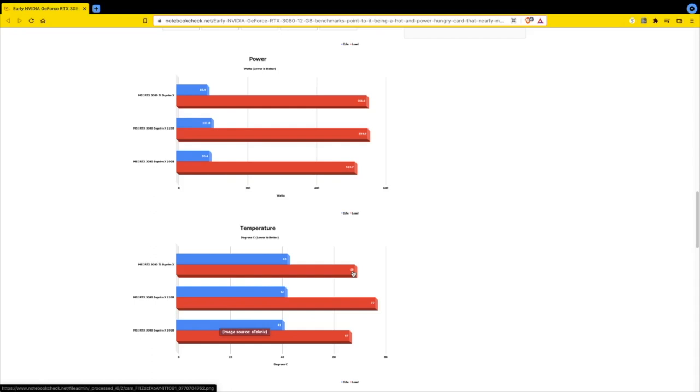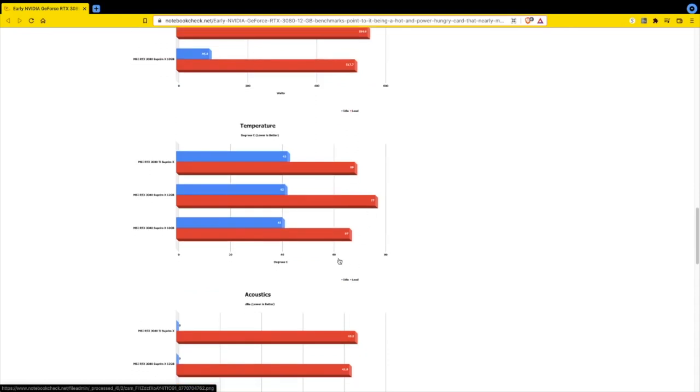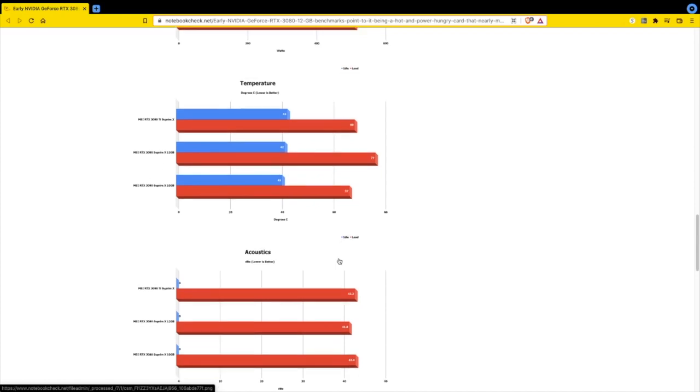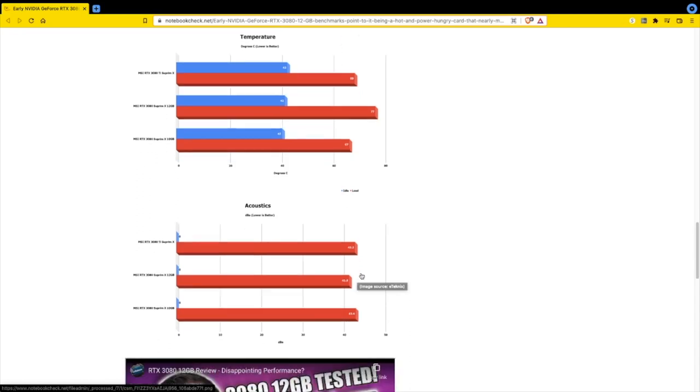Let's see, what else do we got here? 77 on average is pretty much cooking. I don't know about that. That makes me nervous. I just think of heat and paying for that power too. Acoustics. Decibel lower is obviously better. Yeah, 3080 Ti is a little noisy. How is this 3080 12? Oh, it's quiet. Okay. I do crank the fans on mine because they're in a grow tent, but that's okay.